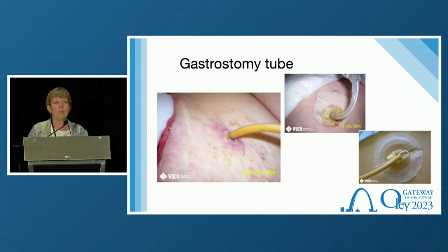So along with that, some patients, again, have a gastrostomy tube, sometimes called for short a G-tube, or a PEG, which is a percutaneous endoscopic gastrostomy. These are tubes that are inserted into the stomach. Again, they may initially be to drain, to decompress the stomach, but then are often used for feeding.